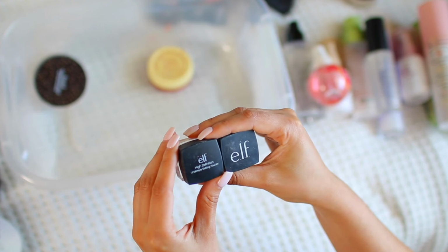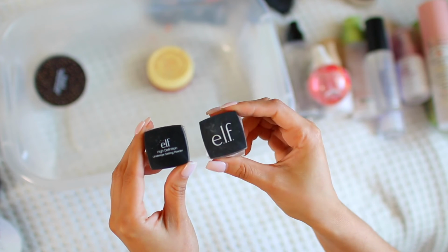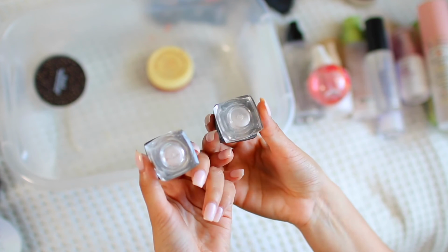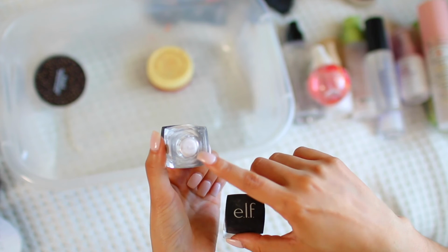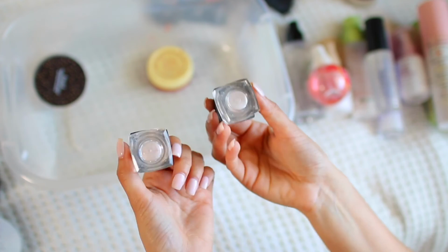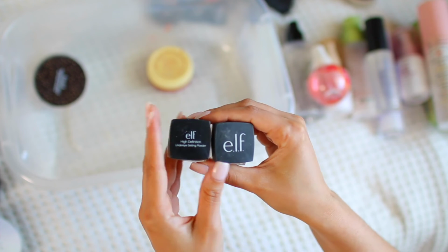I have these two HD under eye setting powders. One is the old version and one is the new version. I can't tell you which is which, I can't remember, but I think the older one, I think might be this one, is the one that has more like sparkle in it. But I will hold on to these because I actually really do like them.